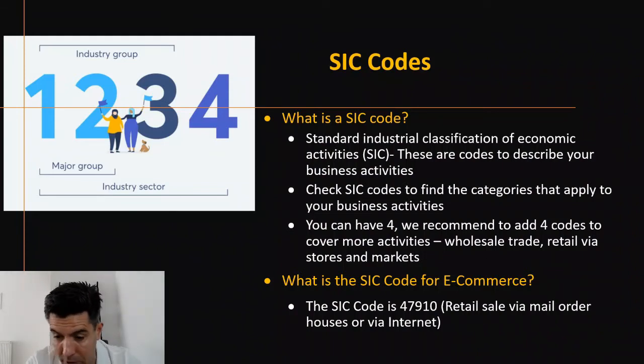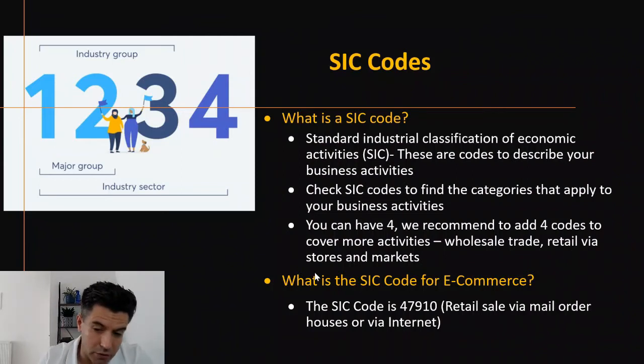Other things to cover could be wholesale, or retail via stores or markets. That means you create a brand and sell your products to a shop or to a wholesaler who is going to sell it to shops, right? In order to do that, you need the code for wholesale and the code for retail in stores or markets. So I would recommend you always have the e-commerce code, so you can sell online, and also have the other 3. Okay, so altogether you can have 4.